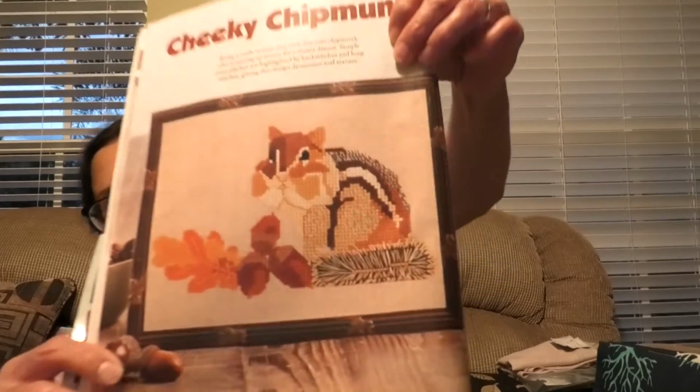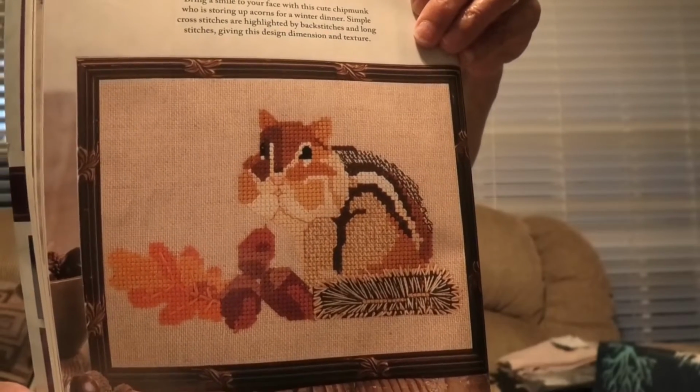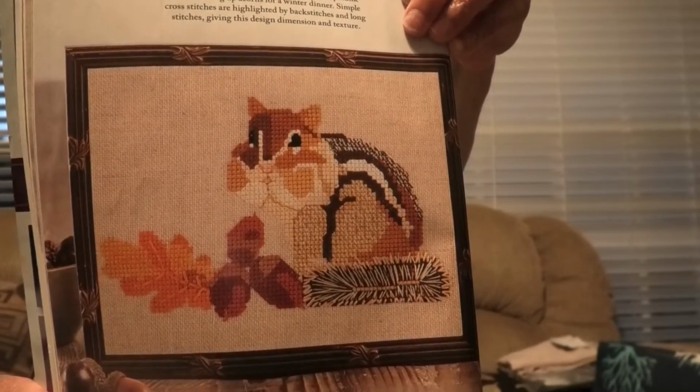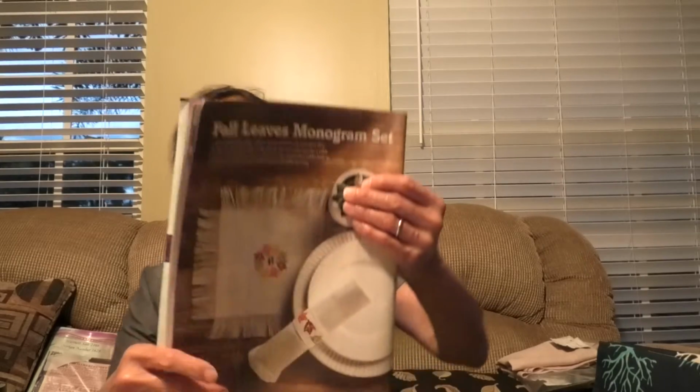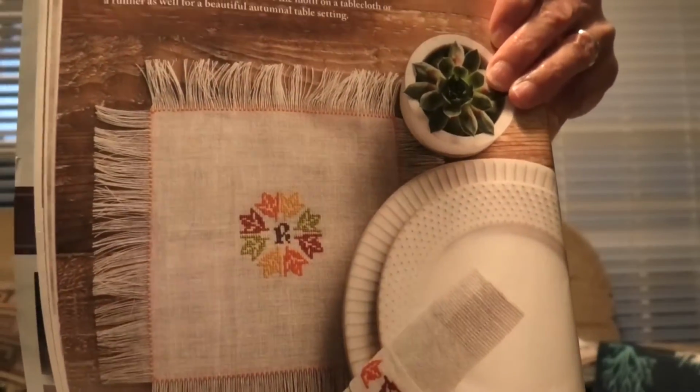Cheeky Chipmunk by Carol Grant. Oh, this is adorable. Check them out. Cheeky Chipmunk. And Fall Leaves Monogram Set. I don't know about this one, but it is kind of cute.